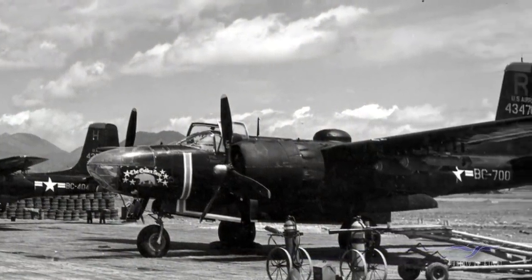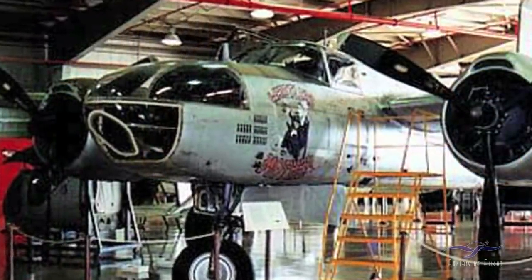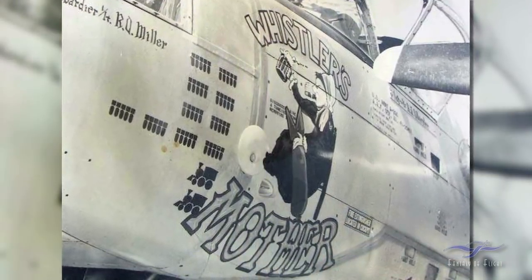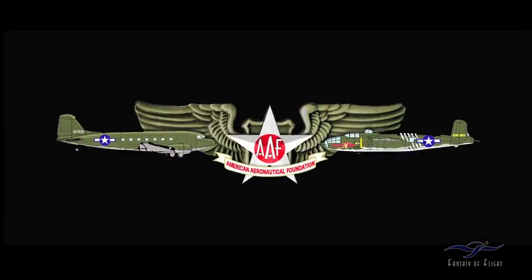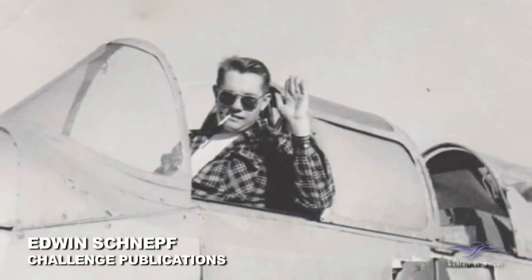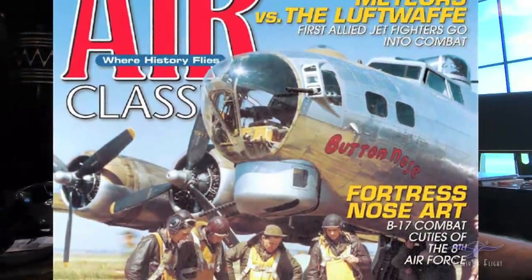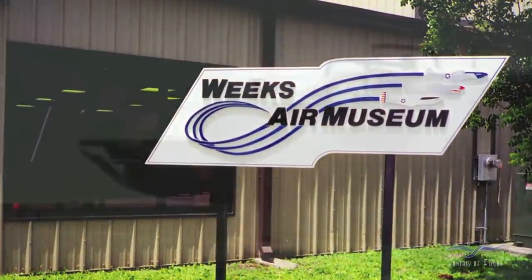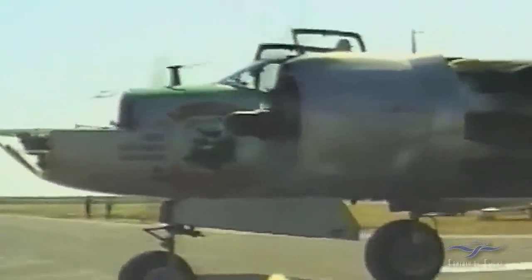Eventually it found its way to the California Air National Guard, and thank God was saved from the scrappers when a Hollywood director acquired the aircraft to be a star in an epic war film. A glass nose was put on it, along with the nose art Whistler's mother. Unfortunately, the movie never materialized. But fortunately, the aircraft was eventually acquired by the American Aeronautical Foundation, begun by Ed Schniff, who was the owner of Challenge Publications that still offers the Air Classics magazine today. I purchased the airplane in 1985 and flew it back to the Weeks Air Museum in Miami, hitting a few air shows before and after my trip back.